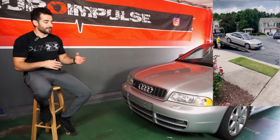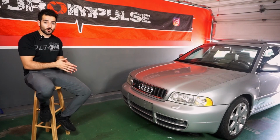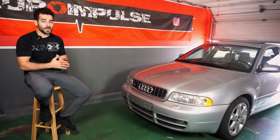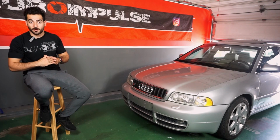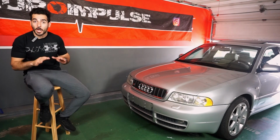Now back to what I was talking about as far as reputation. Everybody says this car's unreliable, but check it out. I've had ones with low miles that gave me nothing but problems, okay? And this one B5 I bought, it had 183,000 miles when I bought it, okay? And I drove it to 230,000 miles without a single problem, nothing.